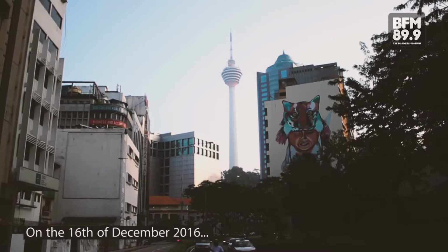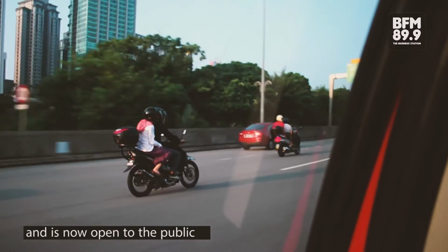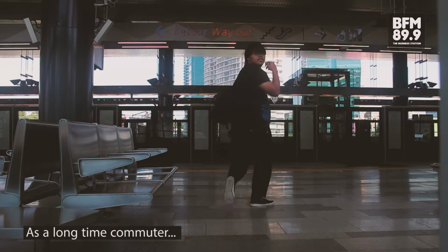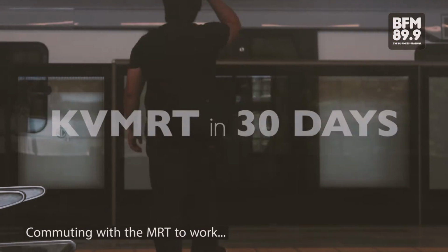On the 16th December 2016, the first phase of the Klang Valley MRT was launched and is now open to the public. As a long-time commuter, I was keen to experience the new line en route to work. Commuting with the MRT to work, this was my journey.